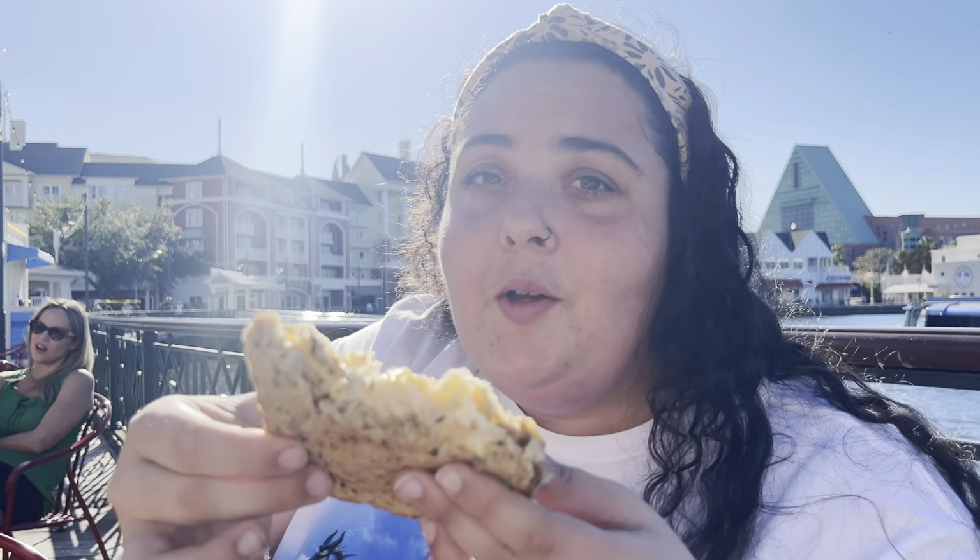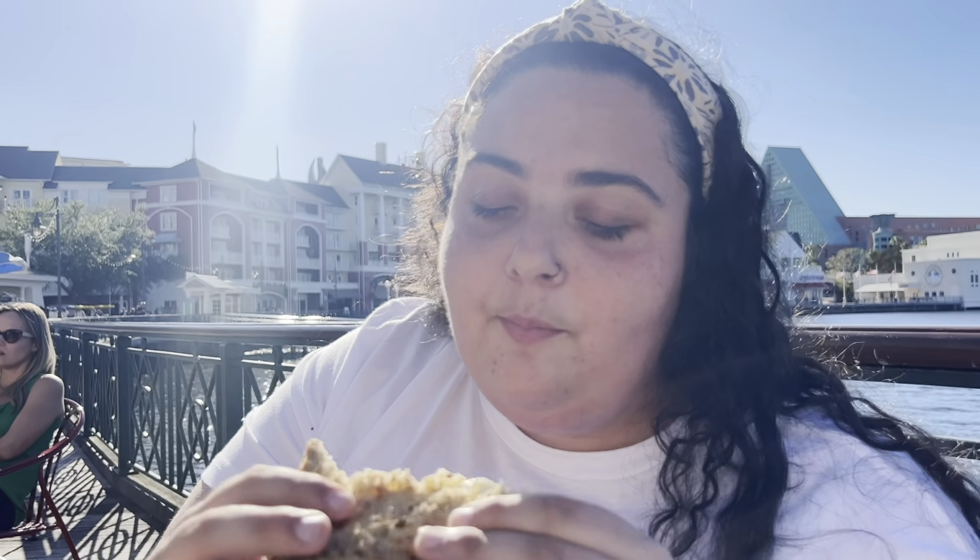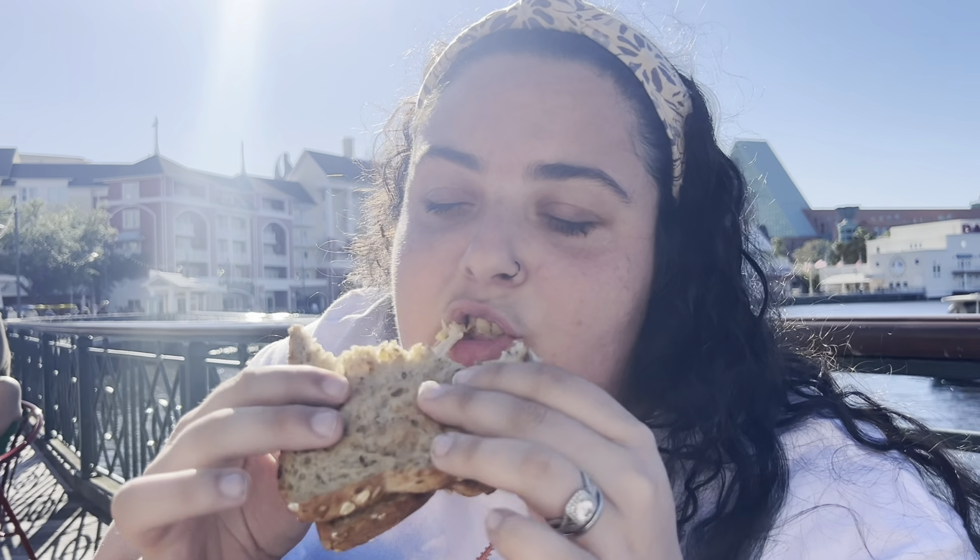And it's on multigrain bread. Oh, I'm so excited. It's nice and crispy, but it's not like rock hard. It's warm. There's a good amount of cheese, and it has provolone and cheddar, so I like that they mixed it up. This is a picky eater's paradise. It is so good and right up my alley. I love this.